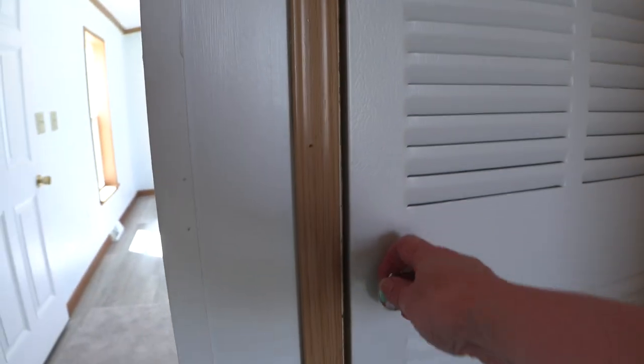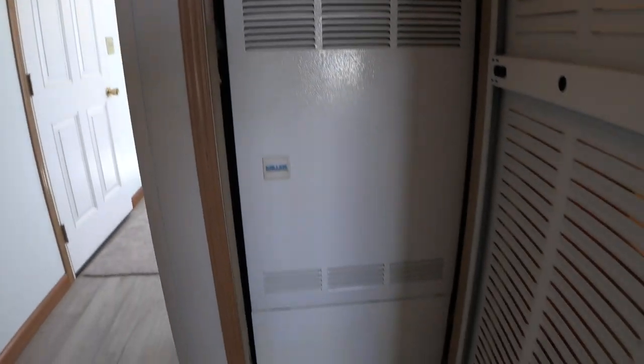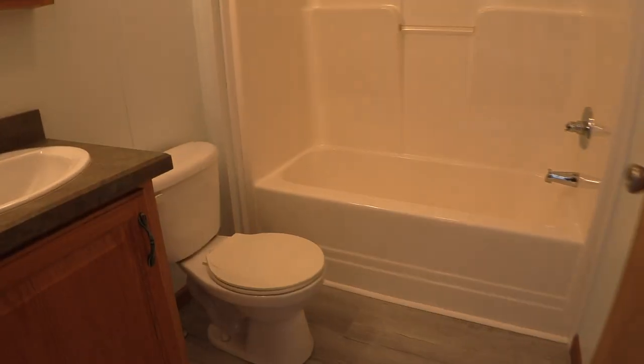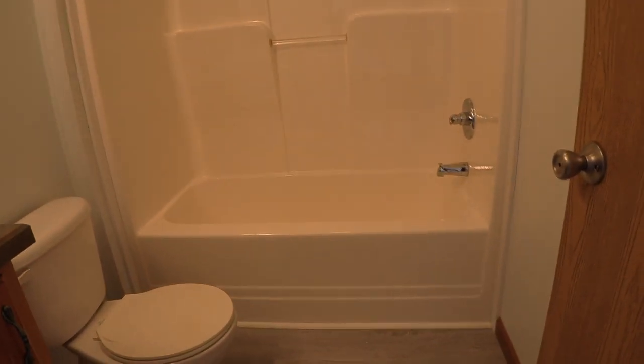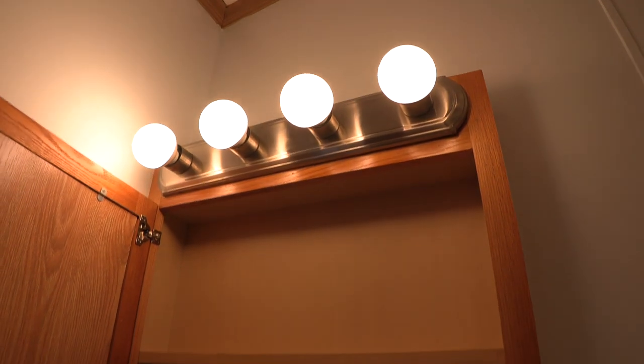Here's your furnace. And this runs your forced hot air and your central air conditioning. Here's your hall bathroom. Again, the sink, the commode, the one-piece fiberglass tub. And the cosmetic box above the sink.